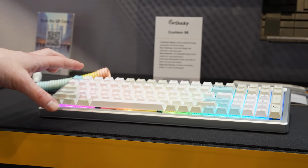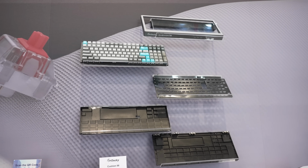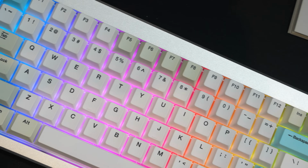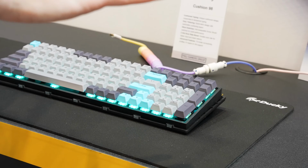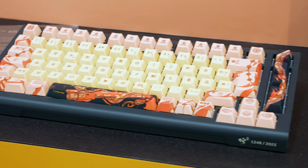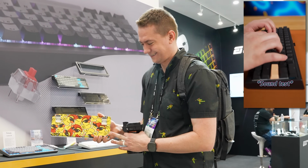And I gotta tell you, my heart's desire is the new Ducky Cushion 98. This prototype keyboard brings in a unique cushion design with easily switchable cushioning layers and hot swappable Ducky shush switches in either tactile or linear variants. And I gotta say, Ducky shush switches, kind of difficult for me to say, but a great name. As a fan of the numpad and 96 to 100% keyboards, I can easily see the Cushion 98 landing on my desk. Ducky also had their gorgeous Year of the Snake keyboard alongside the inductive 1X and 1X mini keyboards, which we've done a video on here that you can go check out.